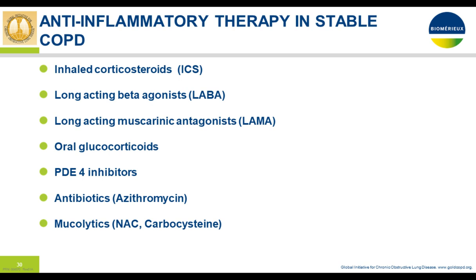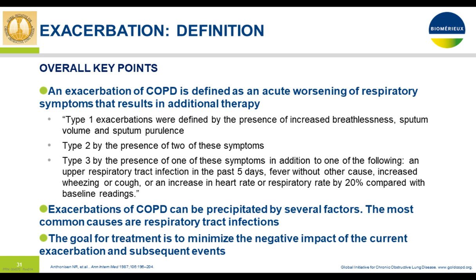azithromycin in COPD patients. And lastly, there you see mucolytics and N-acetylcysteine and carbocysteine to help expectorate and clear that phlegm, which is often causing obstruction in the airways. So an exacerbation is a major problem that occurs and often causes a significant reduction in function in a stepwise fashion. With every exacerbation, patients have a decrease in their pulmonary function and capabilities, and they never get back to where they were. So an exacerbation is defined as an acute worsening of respiratory symptoms that result in additional therapy.